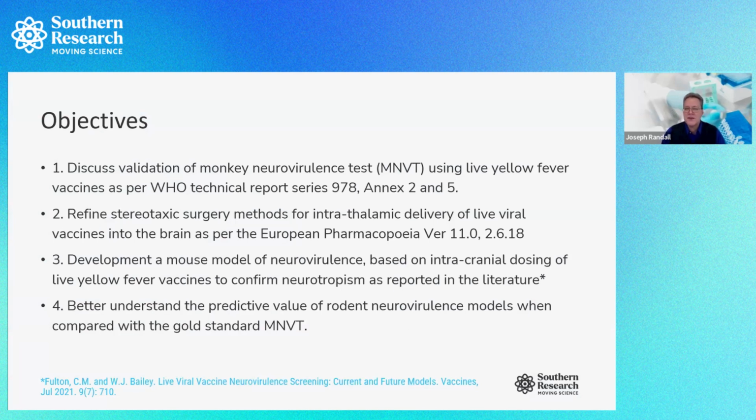I'm discussing 4 items today: the monkey neurovirulence test validation using yellow fever vaccines, as per the WHO guidelines; how we've refined our stereotaxic surgical methods for intrathalamic drug delivery of live viral vaccines into the brain, as per the European Pharmacopoeia guidelines; and we've developed a mouse model of neurovirulence based on intracranial dosing of live yellow fever vaccines to confirm neurotropism as reported in the literature.